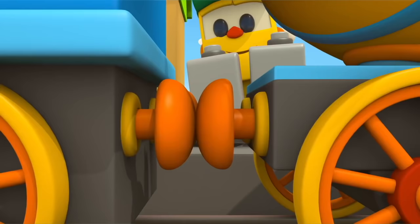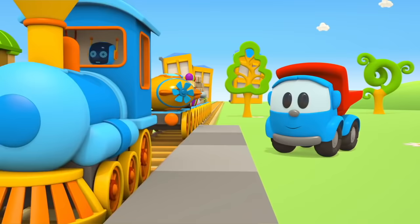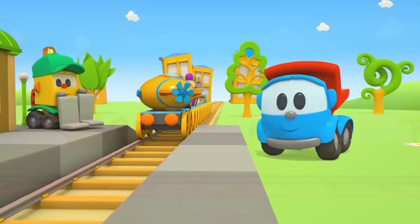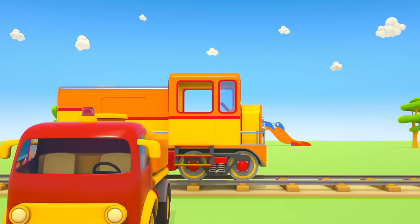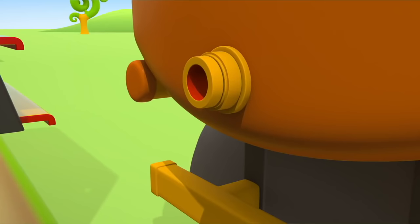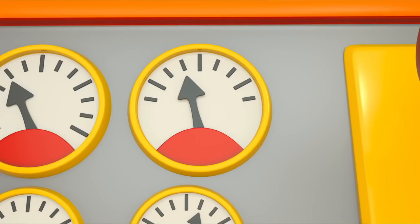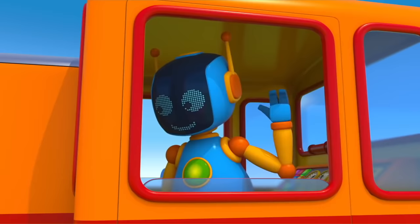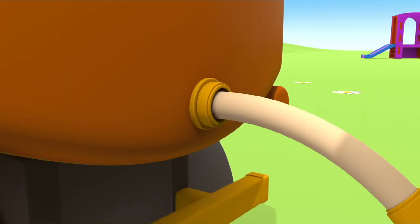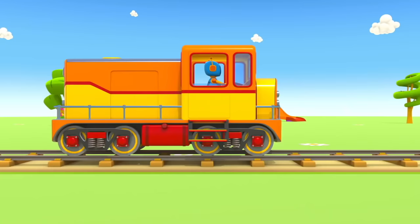Time to disconnect the blue steam train from the cars. Let's place the locomotive on the rails. The fuel truck is here. Time to fill the locomotive with fuel. The tanks are full. Thanks, fuel truck. Robot, we can be on our way.